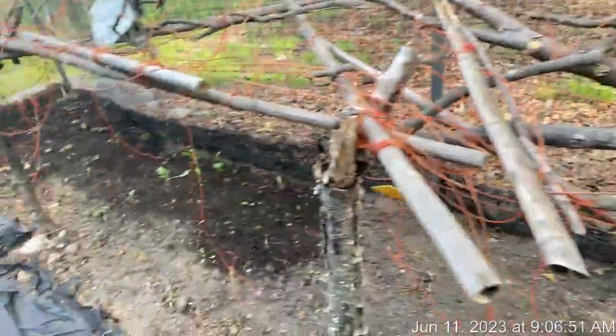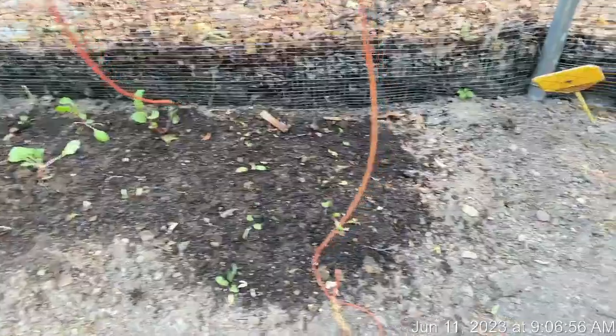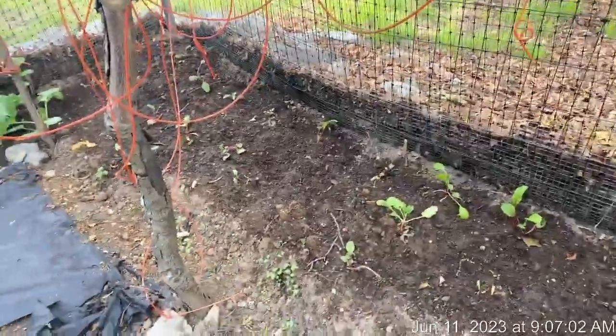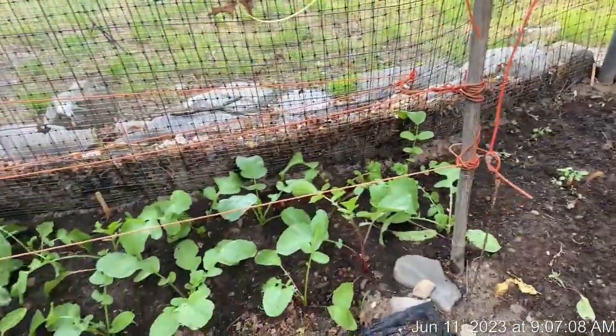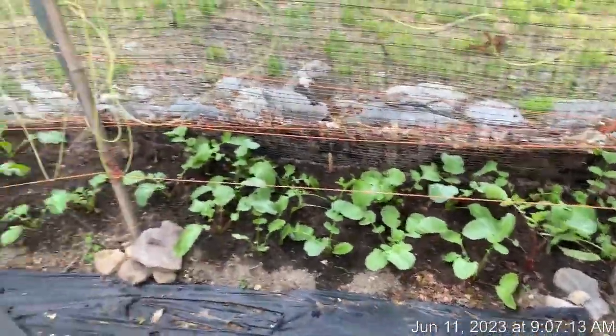And then over here, I have a beet bed, probably about 12 plants. 1, 2, 3, 4, 5, 6, about 8 plants so far. And then next to the beet bed is Swiss chard. I love Swiss chard, so I have a whole bed of Swiss chard. And then over here, yeah, these are the radish. This is a radish bed over here.